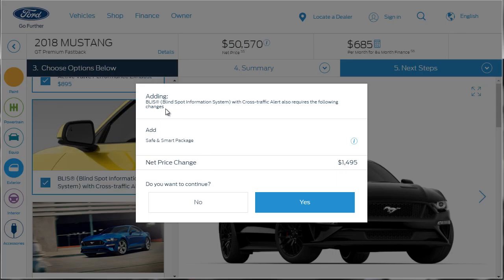And so what does it want to do? By adding that package, we also have to add the Safe and Smart package. And that is a change of $1,500. Okay, let's do that. Do you want to continue? Yes.